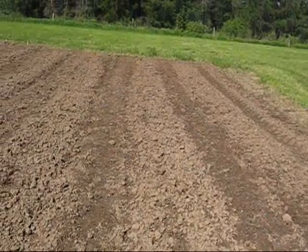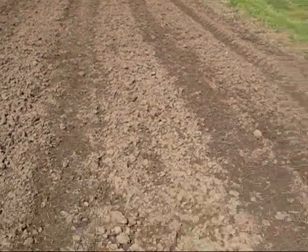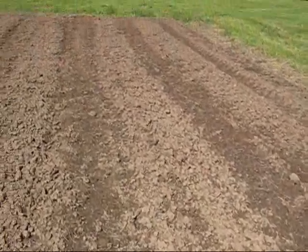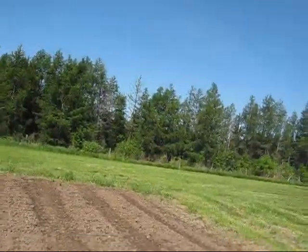And then these two final rows are gourds. They're crown of thorn, and then just a small professional mix is what it's called. So there's various kinds, various types, various sizes. I'm really anxious to see how they produce.